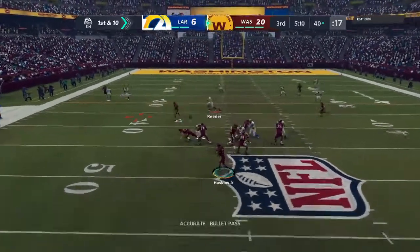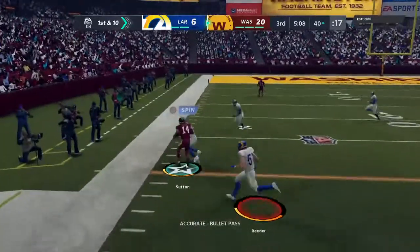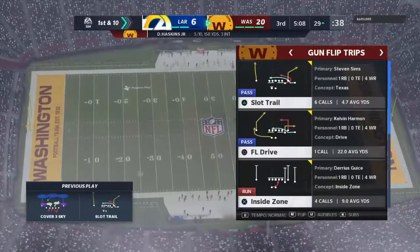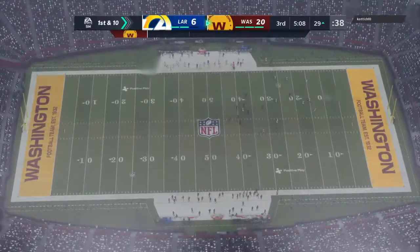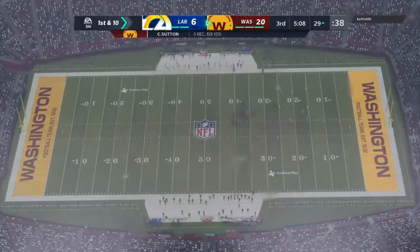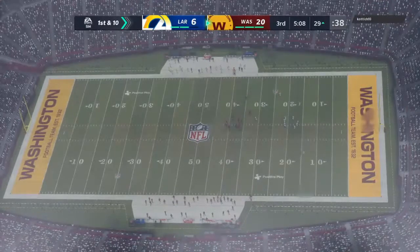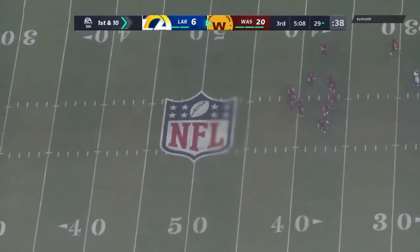Following the turnover, it's Haskins. He completes this to Sutton. And he is out of bounds, but not before he's inside the 30. It's a first down for Washington on a pickup of 11. First and 10. And that last reception puts him over 150 yards now on the game, Charles.